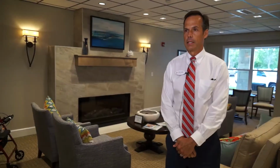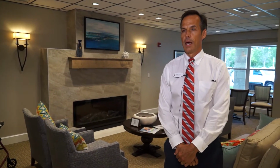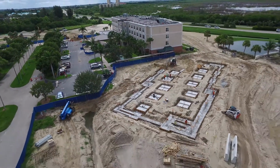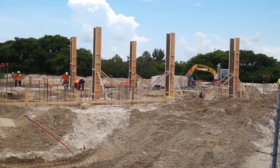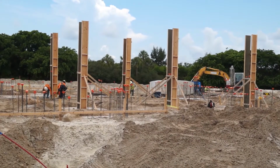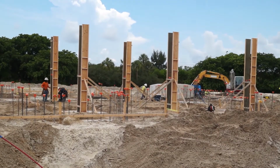Next door to the building here, you'll see the assisted living facility, the additional 27 units. And last week we poured the footers, the concrete footers, and what you'll see now is they're starting to form up the columns, and so now it'll be what we call coming out of the ground. And so everyone will start seeing structure going up, coming out of the ground, and actually see something. There's been a lot going on the past few months, but now there'll be visibility to that.